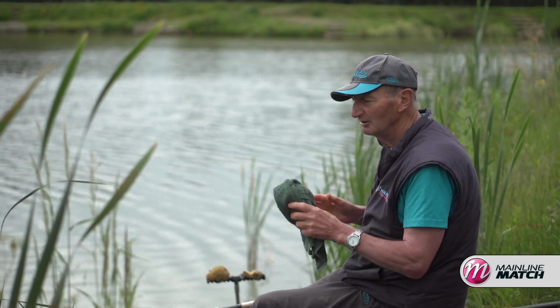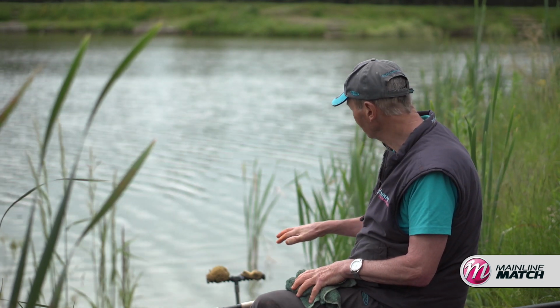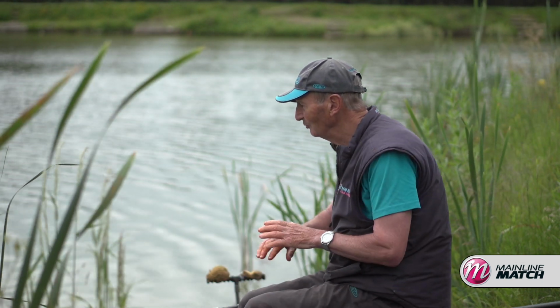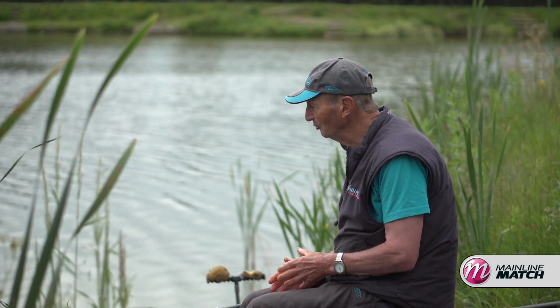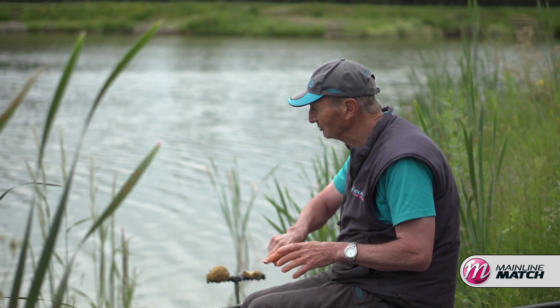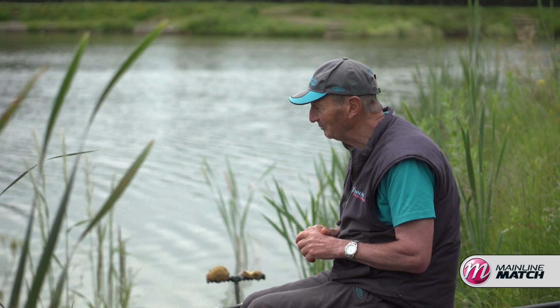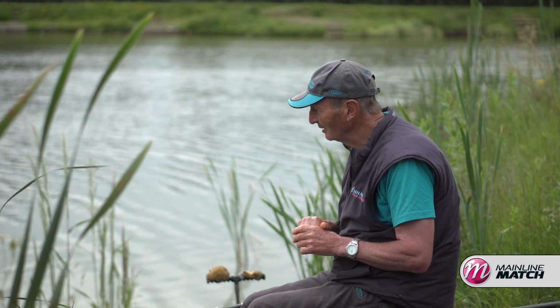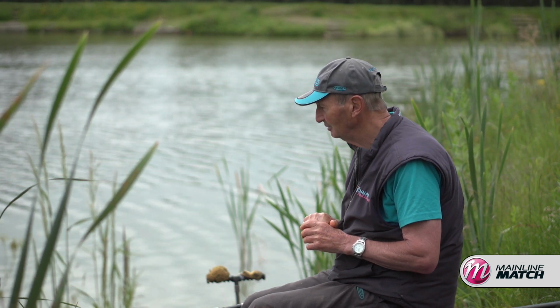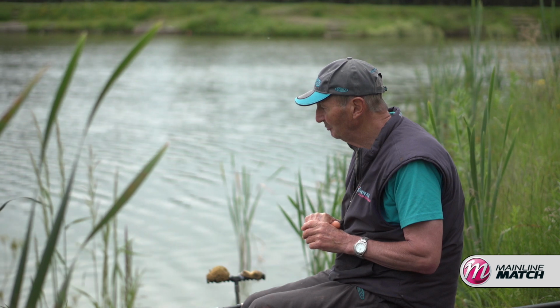Sometimes when it's windy and you want the line to sink properly, I've got a bit of sponge with a lot of liquid on. Look at that, the tip's going well now, indications. Could be little fish knocking it about, but it's definitely not a carp bite, because everybody knows how the carp bites go. And there's so many little roach in here at the moment. They just seem to be grabbing your pellets.